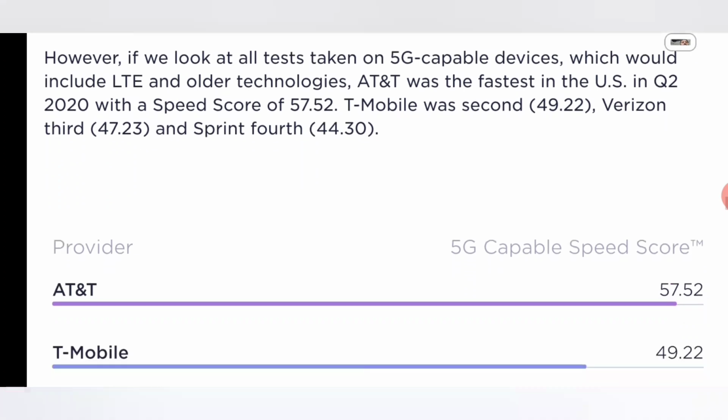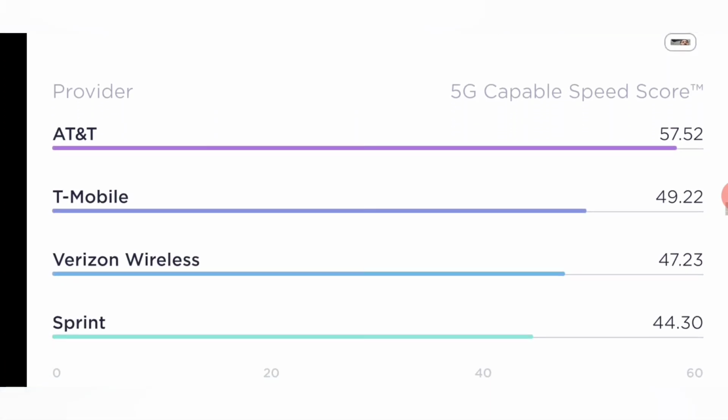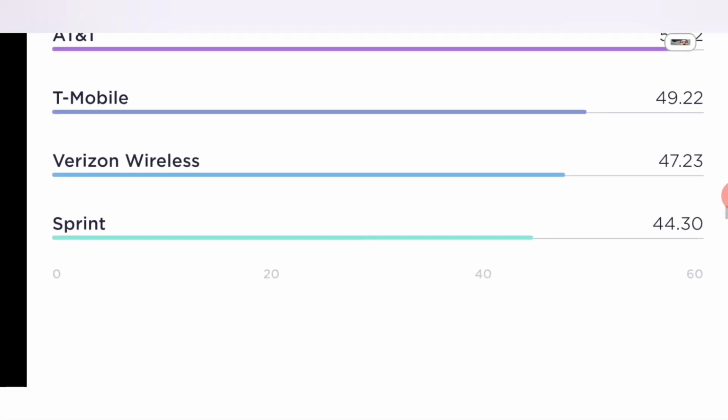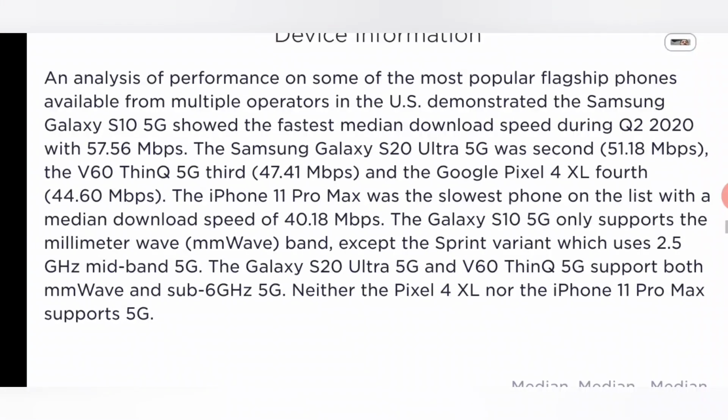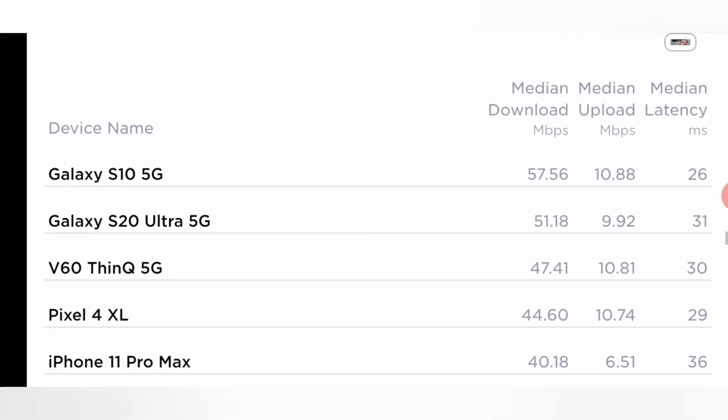Here's the 5G capable score. You'll see how that metric went. I'm not really sure how important that is. Here's a cool little spot. You guys can take a look at this if you want. Pause it if you like, to take a look at some device information on how they scored in terms of metrics. And then here's how they stack up in the data numbers.